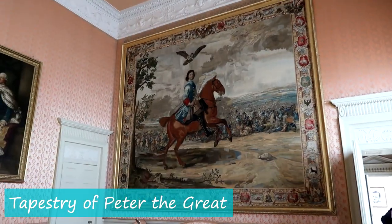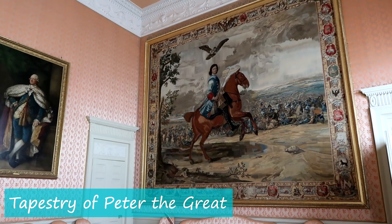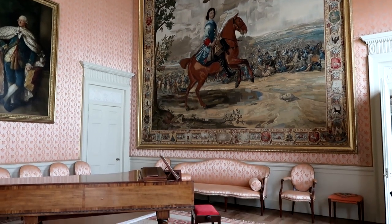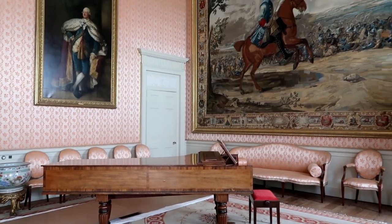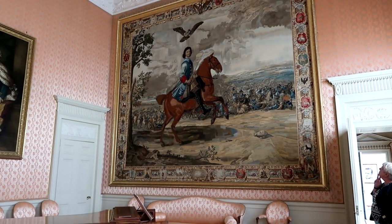He was the Ambassador of Russia in the late 18th century, and when he came back he was the ambassador for Britain to Queen Catherine's court, and she liked him very much. We've got lots of letters between them. How much they liked each other we don't know, but enough for her to give him this beautiful tapestry. And this is what gives it the Peter the Great room. This is the Battle of Kosovo in Sweden, and that's Peter the Great with the eagle hanging over him.